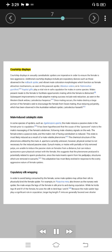Courtship displays. Courtship displays in sexually cannibalistic spiders are imperative in order to ensure the female is less aggressive. Additional courtship displays include pre-copulatory dances such as those observed in the redback spider, and vibrant male coloration morphologies which function as female attraction mechanisms, as seen in the peacock spider, Maratus volans, or in Habronattus pyrrithrix. Nuptial gifts play a vital role in safe copulation for males in some species. Males present meals to the female to facilitate opportunistic mating while the female is distracted.